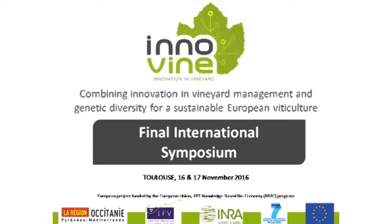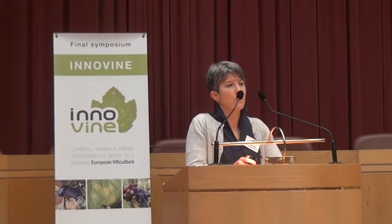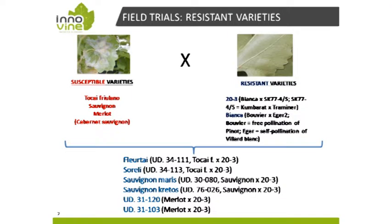Our work in the Innovine project was to evaluate the agronomical and enological features of 6 new downy mildew-resistant varieties that were cultivated in 3 different ecological sites. These varieties were obtained through a conventional breeding program using susceptible varieties Tocai Friulano, Sauvignon, Merlot and Cabernet Sauvignon as susceptible varieties, and 20.3 and Bianca as resistant varieties, as parents.